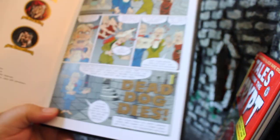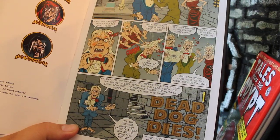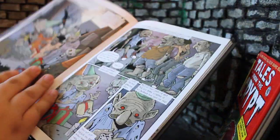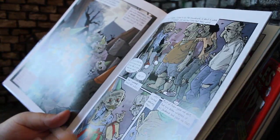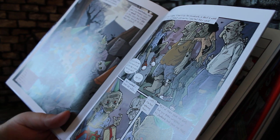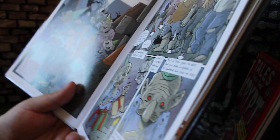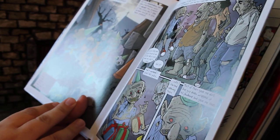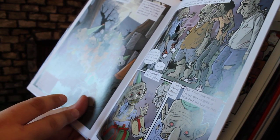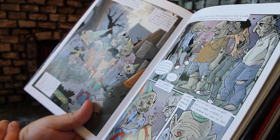But anyway, jumping right into the first story, Dead Dog Dies. This is your parody of Diary of a Wimpy Kid. You get his thoughts up here on notebook paper. Now, I never read the Diary of a Wimpy Kid books, but I thought the whole thing looked like notebook paper and they were drawings. Here it's just regular art, and he's kind of stylized to look like him.